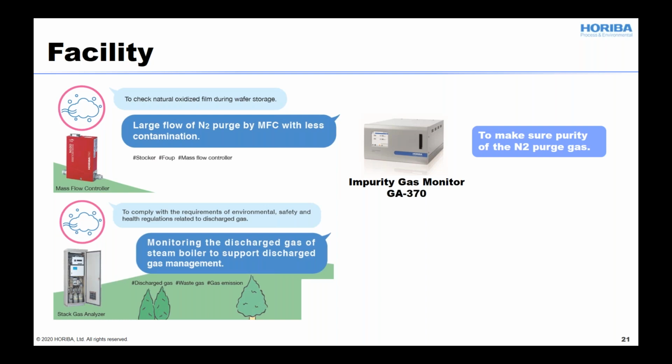For wafer stage, mass flow controller provides you proper nitrogen purge flow for natural oxidation control, and also a real-time impurity monitor of pure gas will provide you continuous, stable, high-sensitive monitoring of ppb level to ensure the quality of pure gas supply.